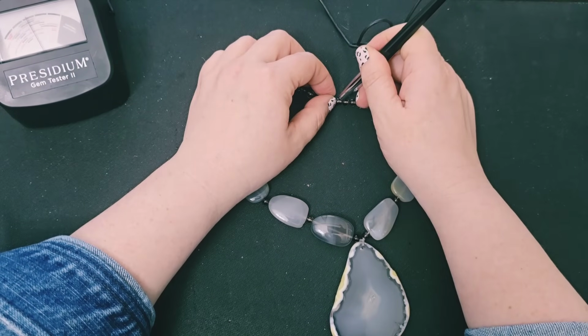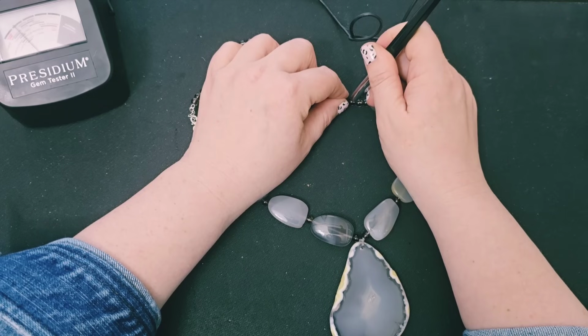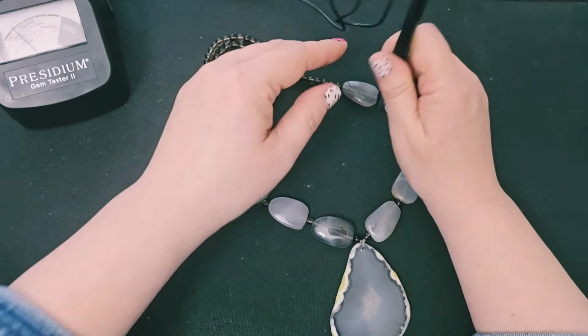Okay, this is going all the way up. So these are gemstones that are lining this necklace. I was thinking like a smoky quartz. Yep, smoky quartz. And then you've got these beautiful pieces of agate.